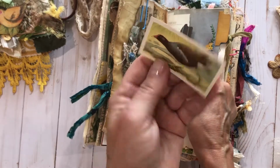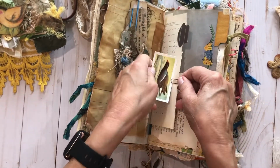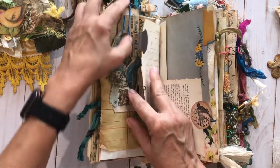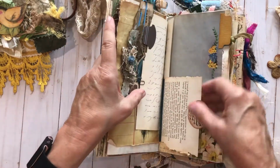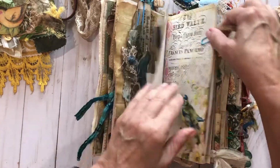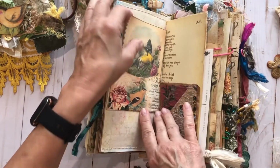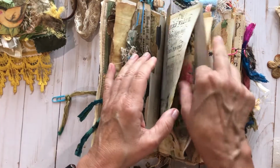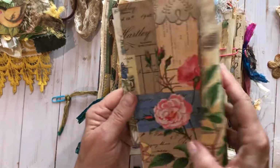There's those little cigarette or cigar cards. I can't remember exactly what they're called, but they're vintage. I put quite a few of them in here too. And I love that blue paper there. That's a little pocket I put in the middle. Came with the kit. And I had some side pockets there.